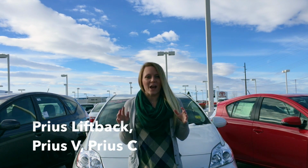The Toyota Prius is the world's most popular hybrid, and it comes in 3 key variations: the Prius Liftback, the Prius V, and the Prius C. Let's take a look at how these models differ and what the pros and cons are of each of them.